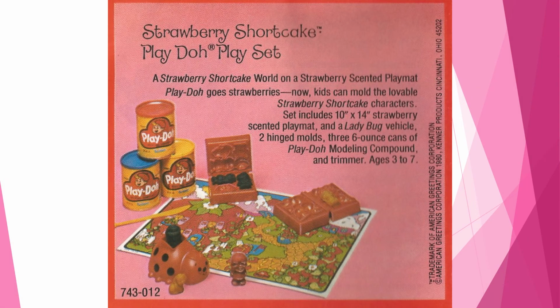And that brings us to the final page and product of this insert catalog. Ladies and gentlemen, I give you the Strawberry Shortcake Play-Doh playset. The description says, "A Strawberry Shortcake world on a strawberry scented playmat. Play-Doh goes strawberries. Now kids can mold the lovable Strawberry Shortcake characters." The set includes a 10 by 14-inch strawberry scented playmat, a ladybug vehicle, 2 hinged molds, 3 6-ounce cans of Play-Doh modeling compound, and a trimmer.